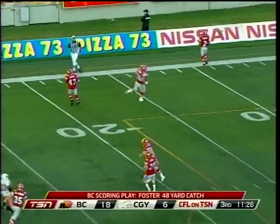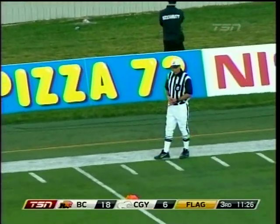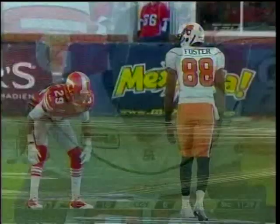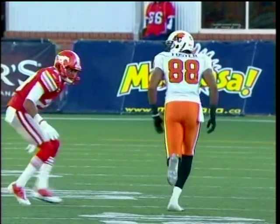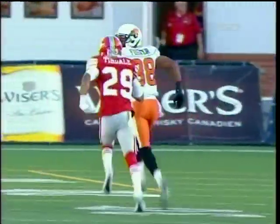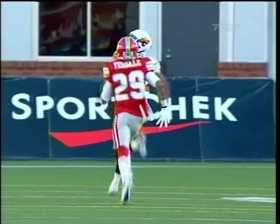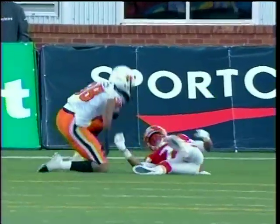And the kickoff bounces out of bounds, and that'll give Calgary great field position on the illegal kickoff. Akeem Foster in his first year really playing, his 2nd year in the CFL, but watch, he's playing like a veteran in the change of speed. Slowly, gradually coming off the line to try and lull Jeff Tisdale, a veteran, into a false sense of security and then blow by him.